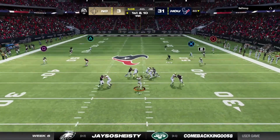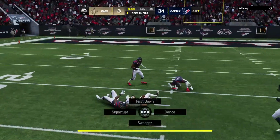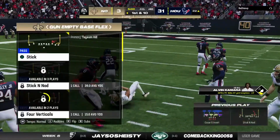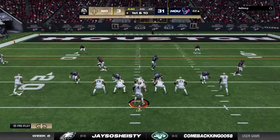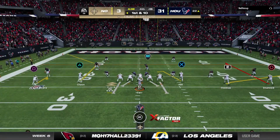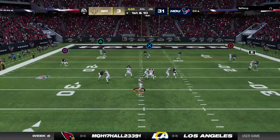Throwing now is Carr. And that's caught inside the 30. And he'll get this one down near the 20-yard line, just shy of the 20. 39 yards there, a big one. So the big play gets him all the way down to the outskirts of the red zone here for 1st and 10. Here's Carr to throw.